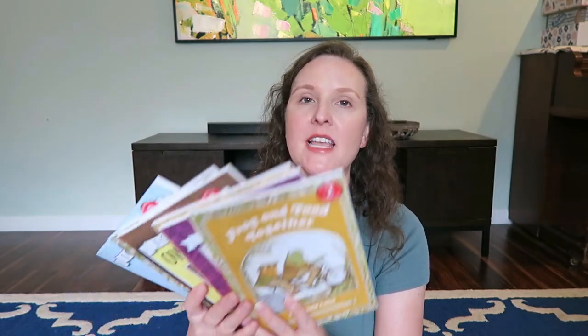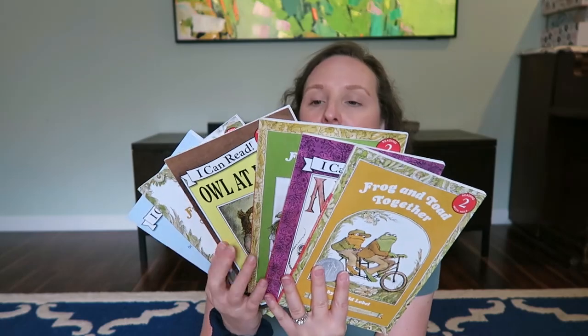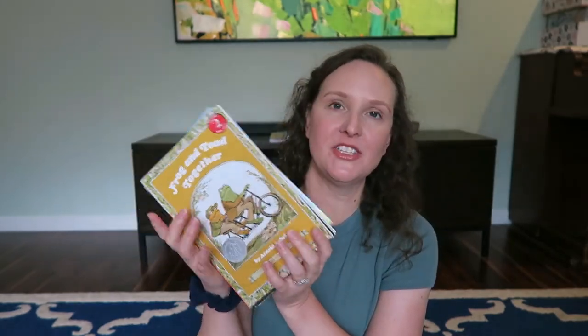And this curriculum also came with level 2 readers. These aren't even all the readers it came with, because again, my oldest child has them in his room, but these were all great readers and a hit for us.